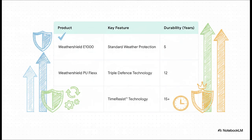Now what's really cool here is how this table lays out your armor options. Think of it like a phone plan. E1000, that's your solid, reliable, basic plan. It gives you 5 years of standard protection. Then you level up to PU Flex, that's your premium plan. The PU stands for polyurethane, which adds this incredible layer of flexibility and toughness, and it more than doubles the durability to 12 years. And then at the very top, you've got TRE2000. This is your unlimited data plan, powered by time-resist technology that's engineered to fight color fading and dirt for over 15 years.